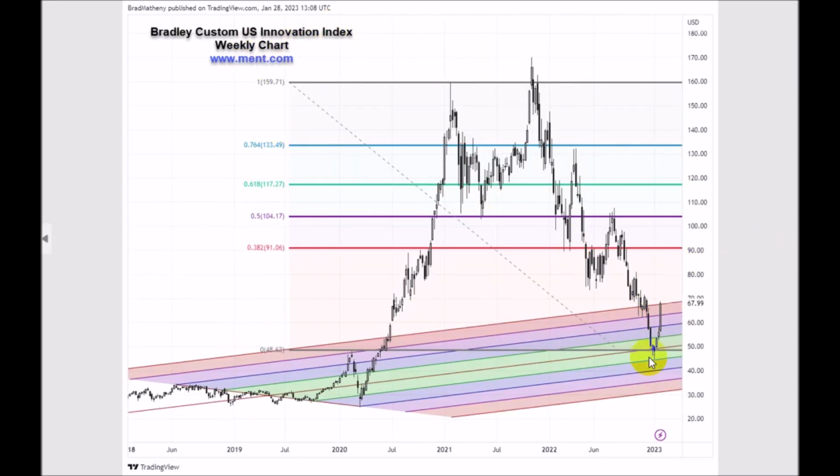The Custom Innovation Index is really based in a bottom. This is a big move everybody's talking about this week: Tesla and Netflix and others, NVIDIA. You've seen a big move.